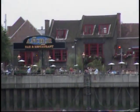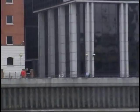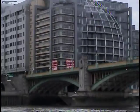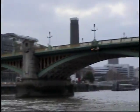You see the Globe Theatre stood to our left. See that glass building, the FT building? Well, that is the actual site of Shakespeare's Globe Theatre. That's where the Globe stood. The FT building, Financial Times building, one of London's newspapers. The bridge ahead of us, ladies and gentlemen, Southern Traffic Bridge.